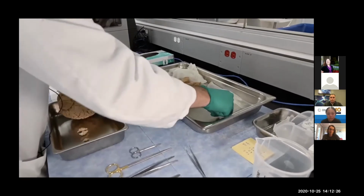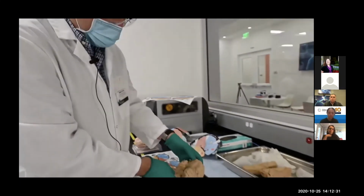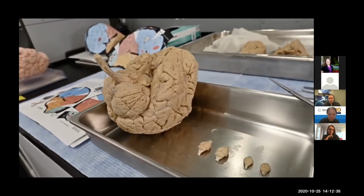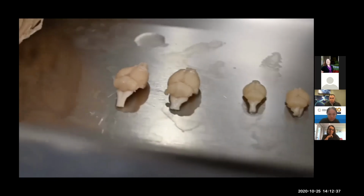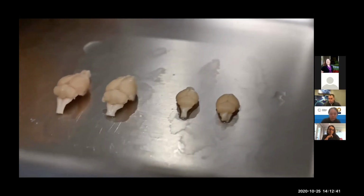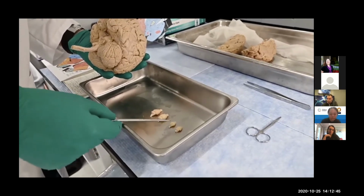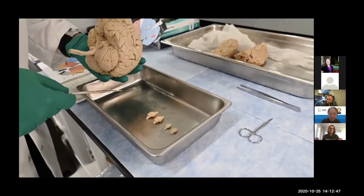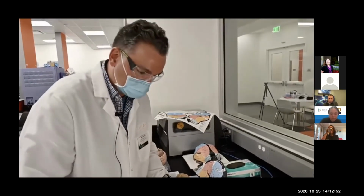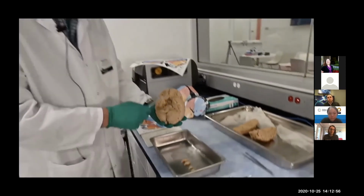So the first thing that you should notice when you look at these different brains is the different size. So the human brain here, and then the 2 rat brains, and the 2 mouse brains. So the rat brain is about 5 times as large based on mass than the mouse brain. And the human brain is over 3,000 times as large as the mouse brain based on mass. And so let's quickly talk through some of the different structures in the human brain.